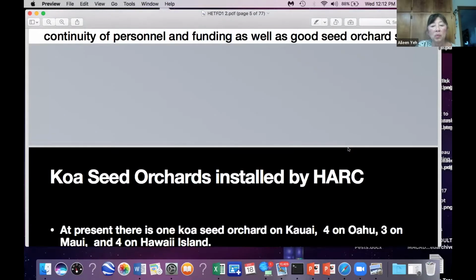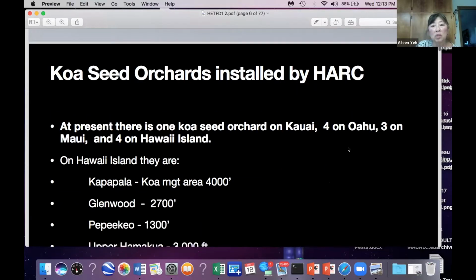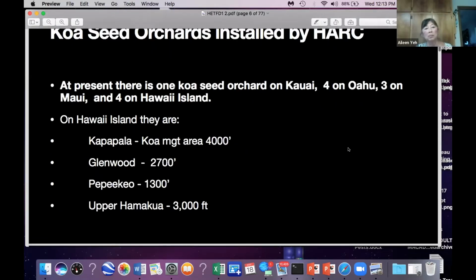So we have seed orchards around the state installed by HARC. At present, there's one Koa seed orchard on Kauai, 4 on Oahu, 3 on Maui, and 4 on Hawaii Island. I deal mostly with Hawaii Island. On our island, there's Kapapala at 4,000 feet, Glenwood 2,700 feet, Pepeekeo 1,300 feet, and Upper Hamakua is the newest at 3,000 feet.